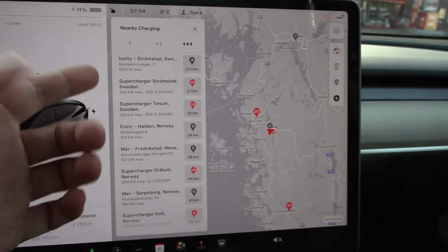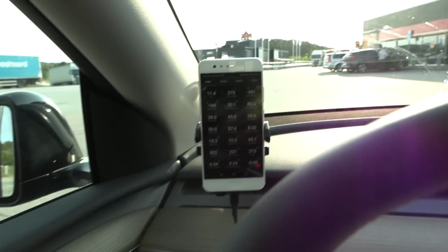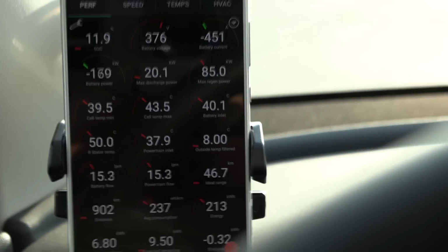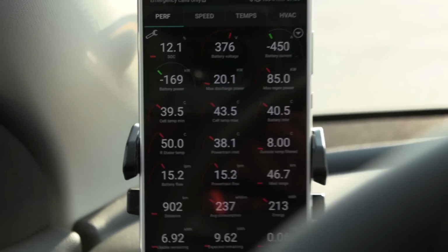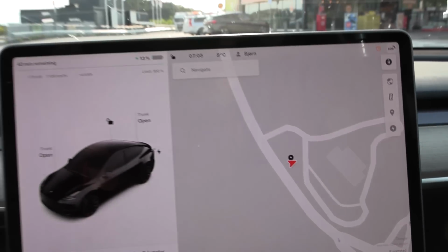Okay, but this time when I traveled here, it kept the battery nice and warm, and you see that here, that we have 39 to 45 degrees this time. Let's see. So yeah, all good. But there's one thing here. I can show you here.